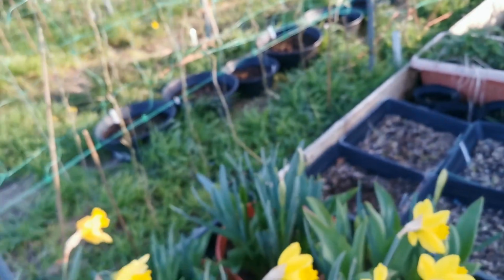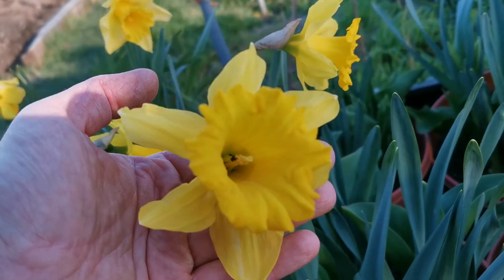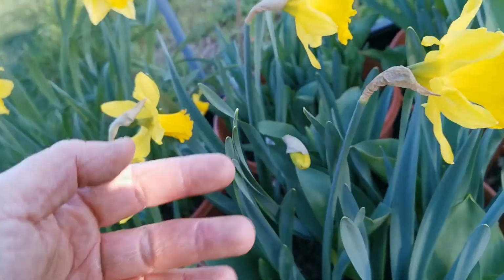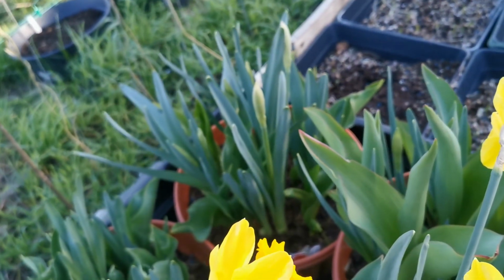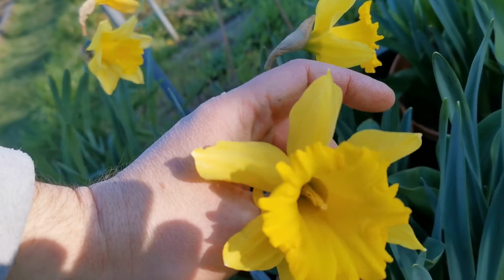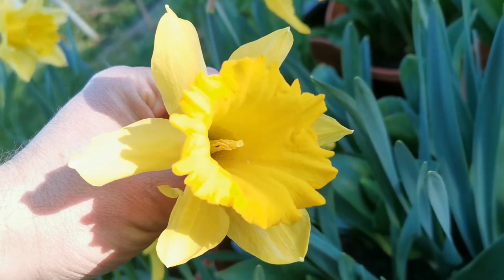The biggest yellow trumpet daffodil I have in bloom today is this one. Again, a beautiful big yellow trumpet with slightly lighter yellow petals, still a very nice combination. And I will check immediately. Okay, yeah, this is the Narcissus Dutch Master. It's actually very famous for being one of the biggest flowered Narcissus. If you want a bright yellow Narcissus for the start of the spring, I would definitely suggest this variety if you like quite big flowers and yellow colors.